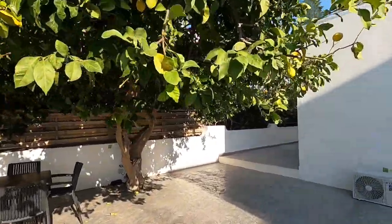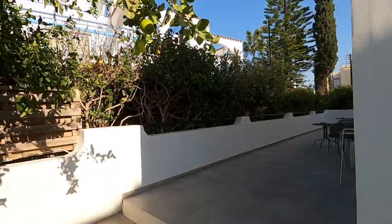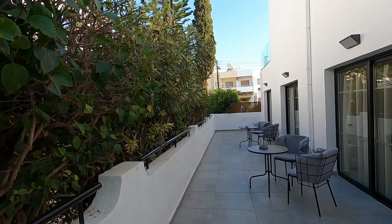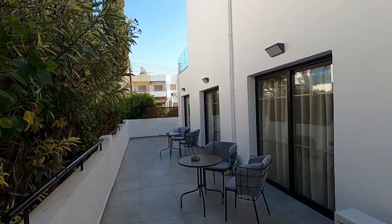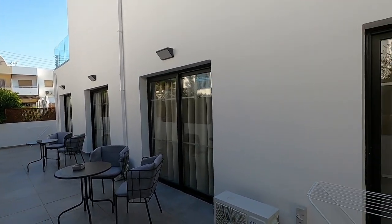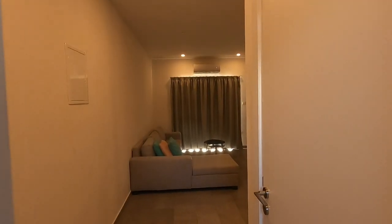What's that? Oh, lemon tree. Round the side. Oh. And some more of these apartments around this side. It's a little bit cooler here, isn't it? Got lovely shade. So guys, we're gonna go and have a look around one of the rooms.